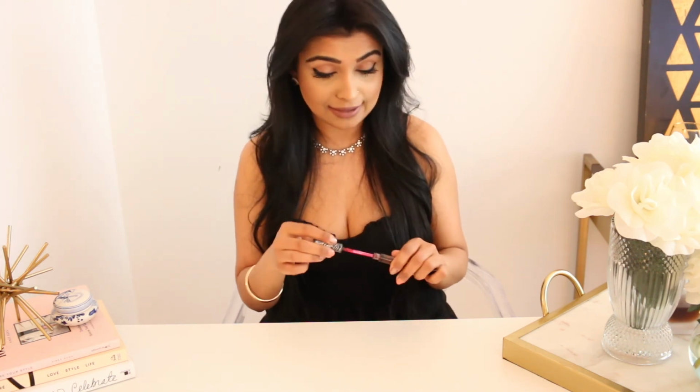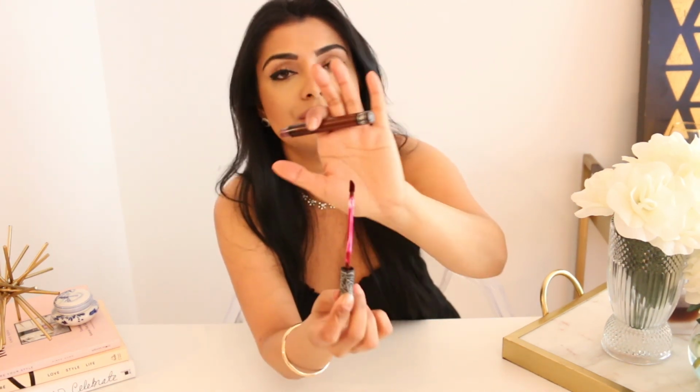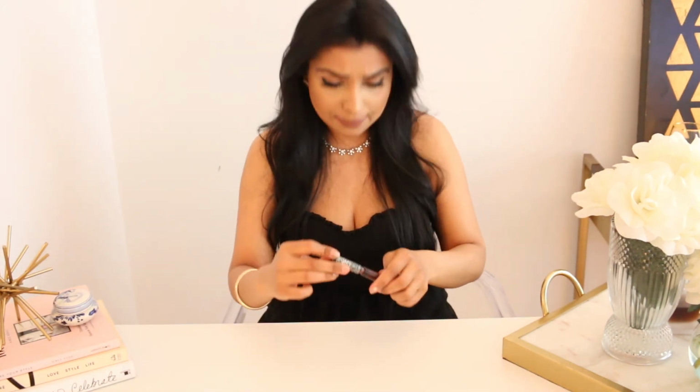this one is called Vampira. Again, it is by Kat Von D. It's their liquid lipstick, and the formula, as I mentioned with Lolita, is very, very nice. It's very creamy, very easy to apply. It stays put throughout the day. It is not so blotchy, which traditionally vampy liquid lipsticks I find can be a little bit blotchy when you apply on your lips and it dries.